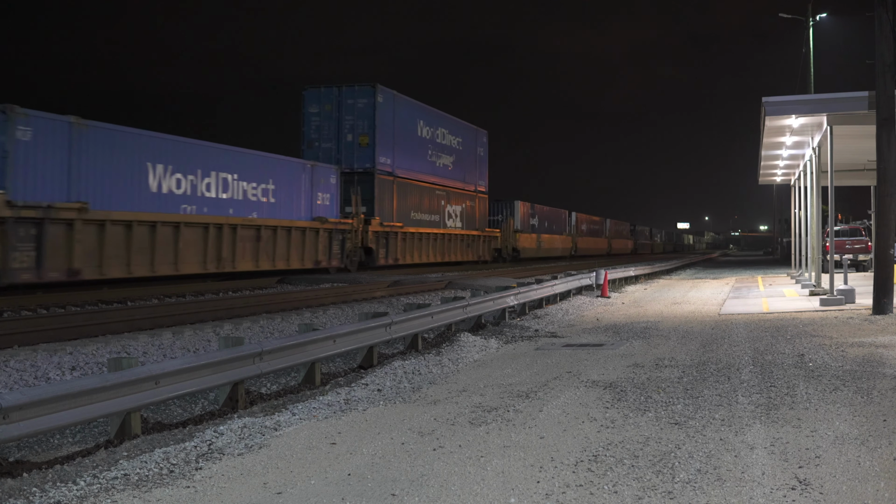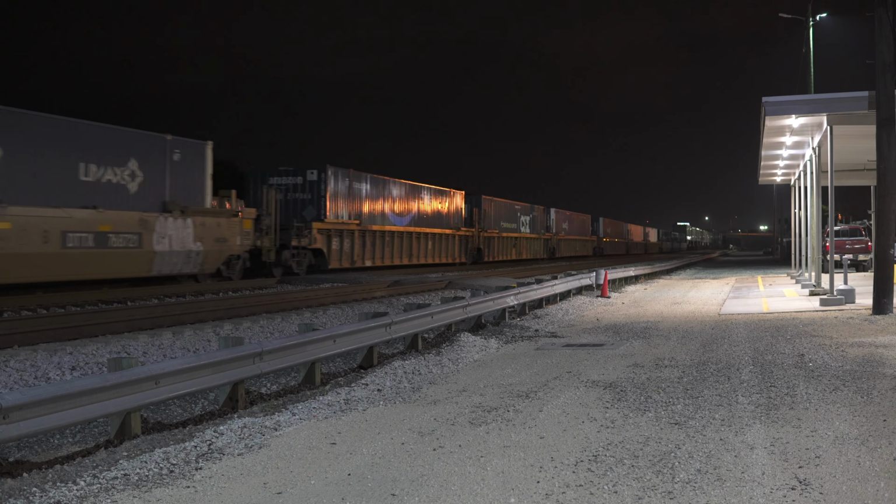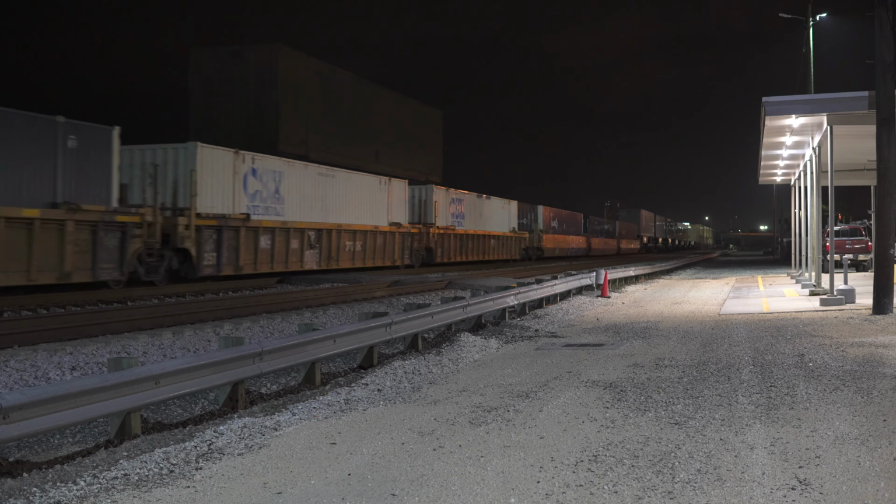CSXT IO4526, locomotive 7029, got a clear signal, turnpike, southbound, track number 1, IO4526 out.